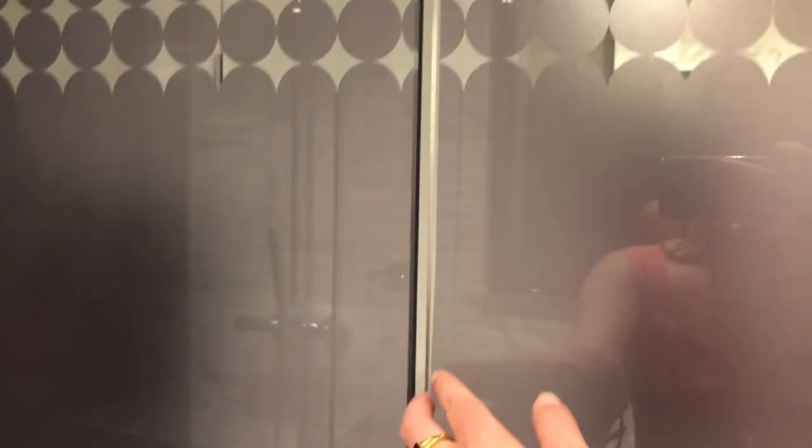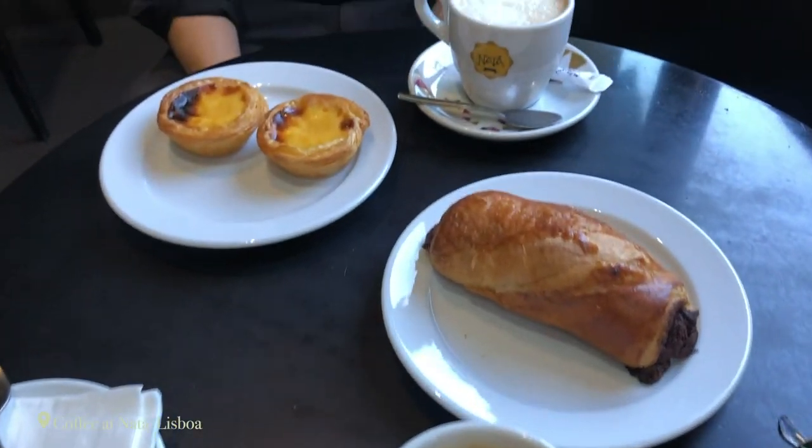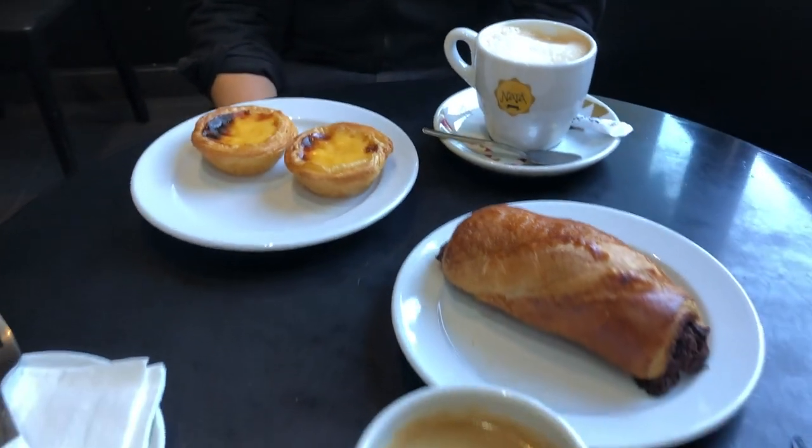Anyways, also, what is with hotels and weird bathroom doors? What is this? Would it kill people to have a proper bathroom? Yeah, so that's the one that has the most to see. Yeah. Very windy.